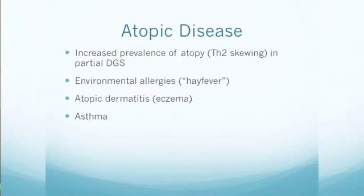Atopic disease, things we don't really think much about, but this is actually quite common. Hay fever and asthma are big things. Eczema, you will also see a lot of. Th2 is a type of T cell, and you skew one way instead of the other, so they are actually quite prone to atopic disease. One thing that's notable is food allergy is not on this list, which I actually don't know why, but it's not on there.